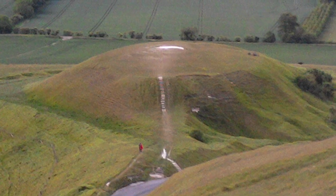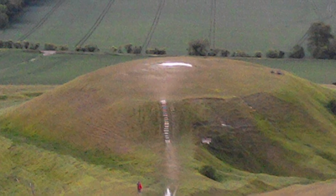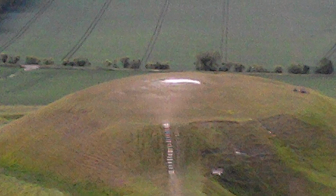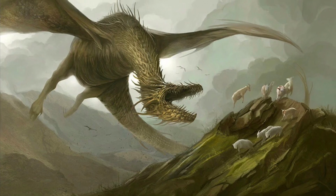barren patch of land. And this is supposedly where St George killed the dragon itself, and the dragon's blood was so poisonous that nothing there may now grow, even though it's hundreds of years later. The story of George and the dragon is as follows. The town was riddled by the dragon's plague. The dragon was carrying off the cattle, the sheep and the humans.